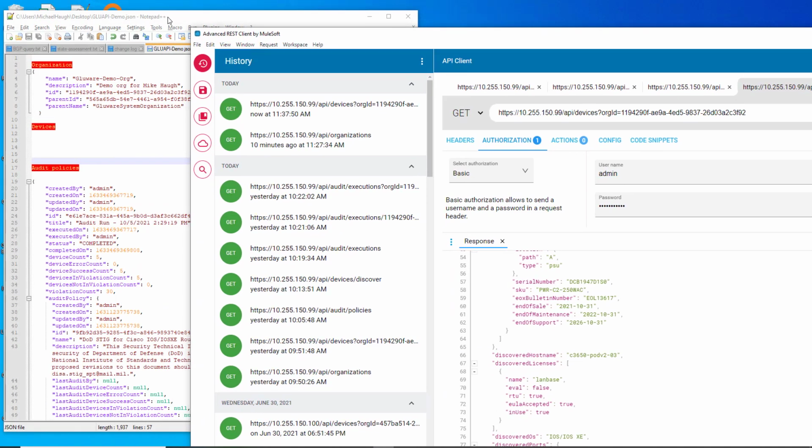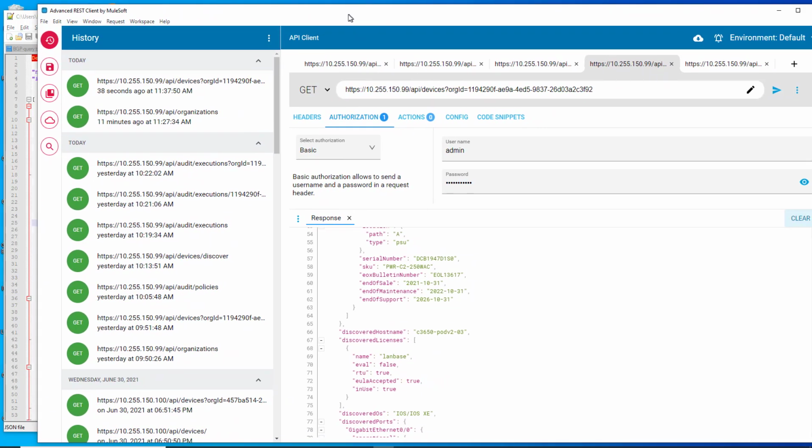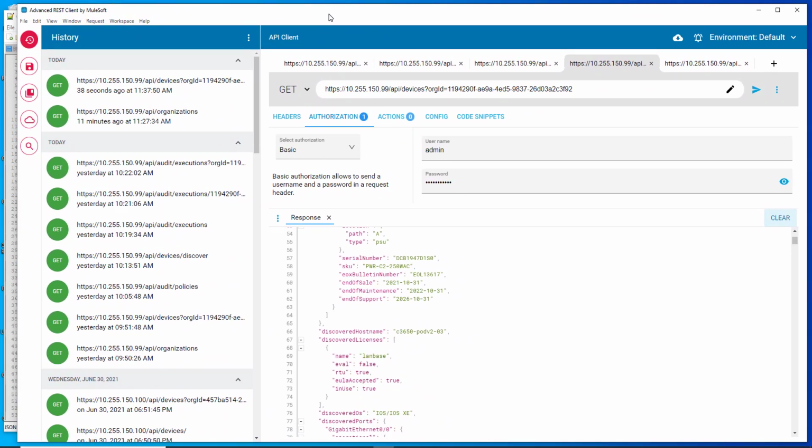And again, what I often do is just copy and paste the output into a file that I could refer back to. So if I want to go pull something related to this very specific 3650 switch, likely I will need its internal Gluware ID. Gluware is storing all this information in the internal databases, and we allocate these IDs to keep track of these JSON data models.